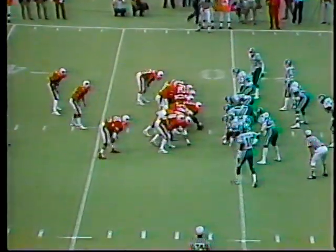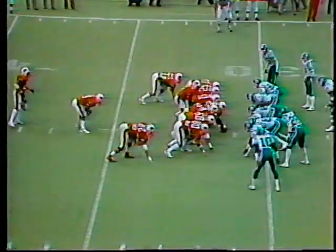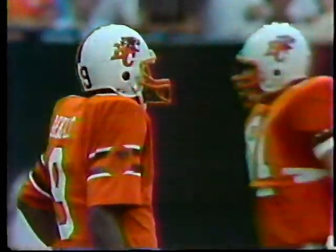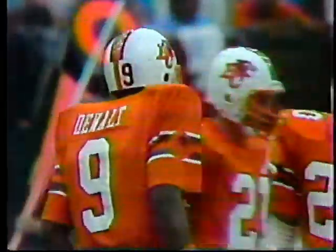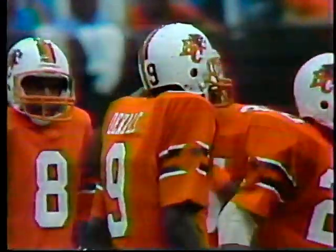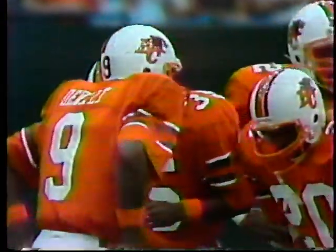Again, send in their short yardage unit. That includes number 58, Orange Shoes, Nick Heffler. And Heffler leads the block as the Lions pick up the first down. John Henry White was able to strike into the 28-yard line. When you're talking about tight ends and you put Heffler and Klassen and those guys in, that's some pretty big blockers.